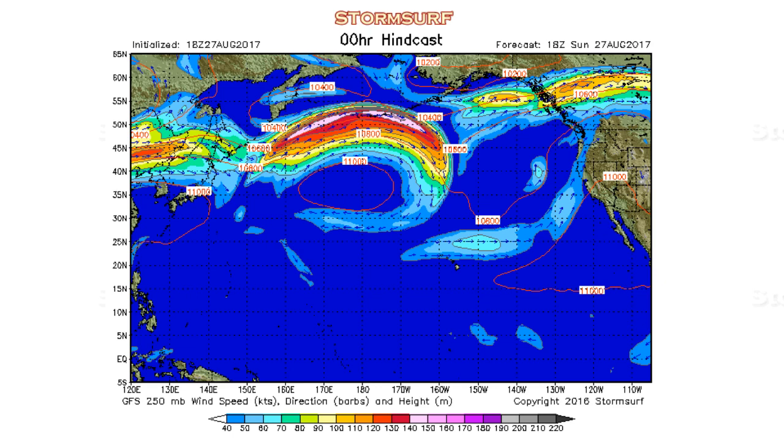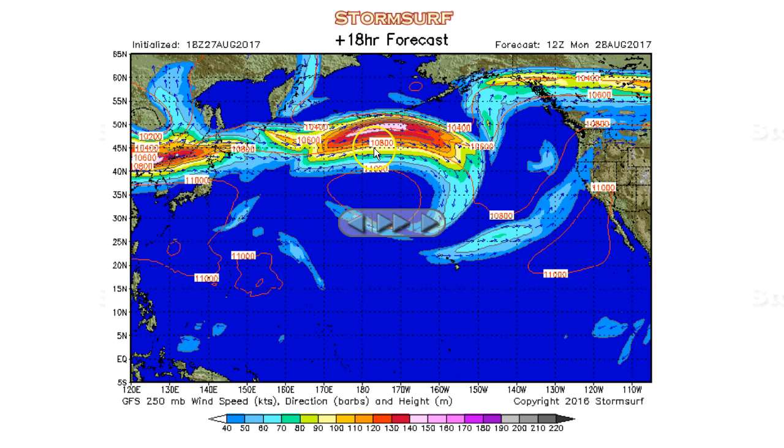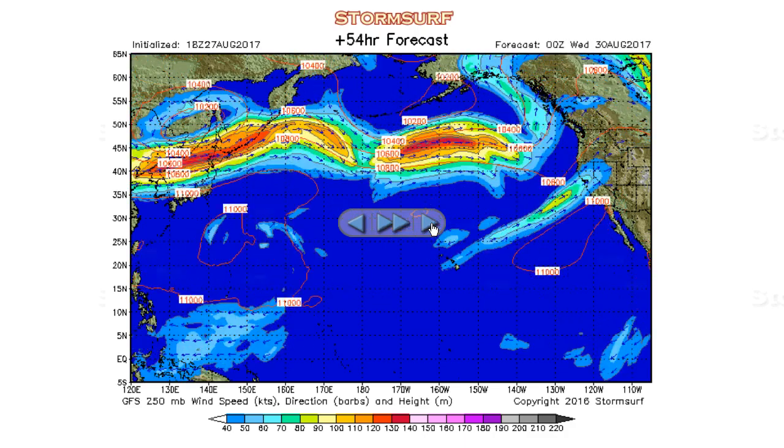We're past that point, so we'll start looking, just see what's going on. We see the jet here kind of looking a little bit better than last week. At least there's some energy more or less on the 45 north latitude line.